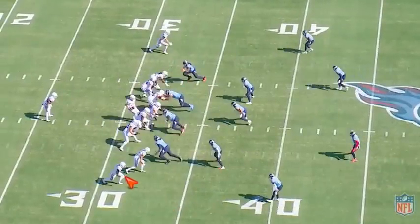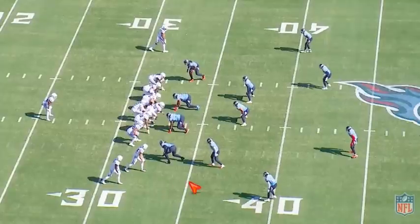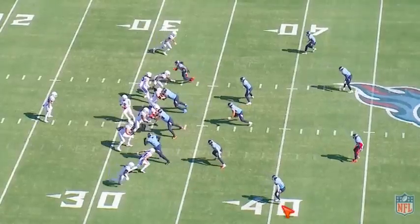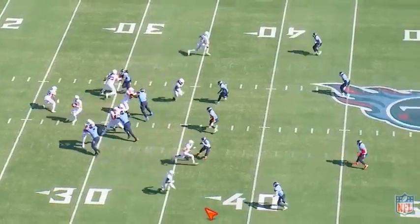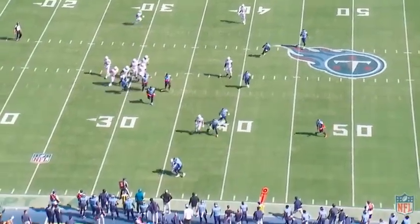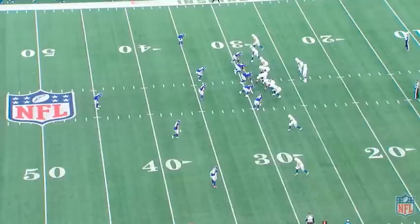Again, I would rather him, and we're going to see this in some other bad examples, but he's got this outside leverage. You want to get him back inside, sell this more. Don't fade into these numbers. Because you're able to make the catch, but you might be able to make that catch with some yac if you don't do that. Now, here's where I'm going to go into some of the negative stuff lined up here.